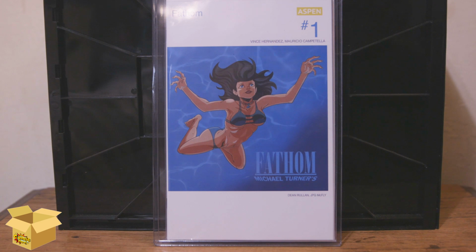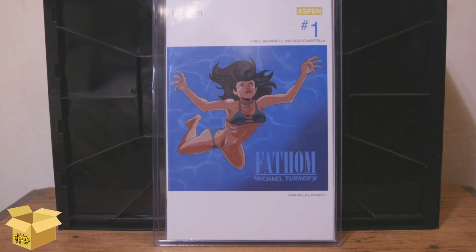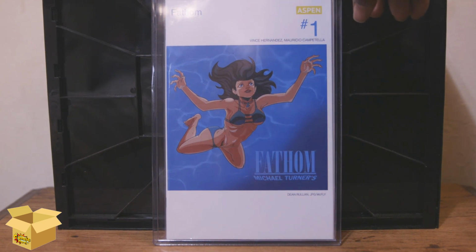So this is a hard book to find. So I was glad to get that. There's also a black variant of this that's even harder to find. So I was glad to be able to add this to the collection. Once again, that's Fathom #1. This is the Underground variant.